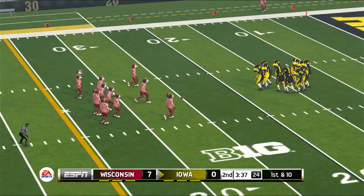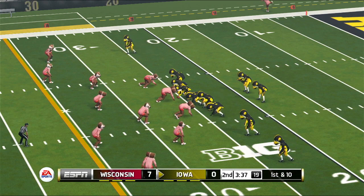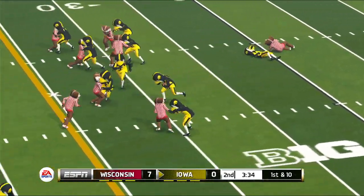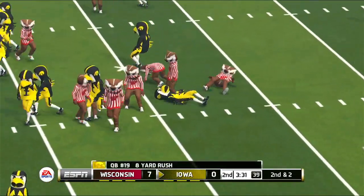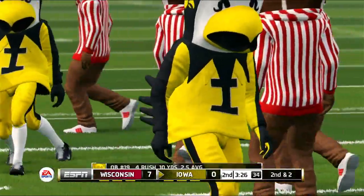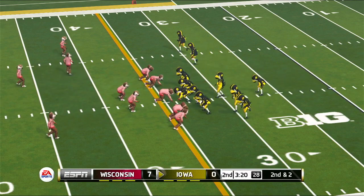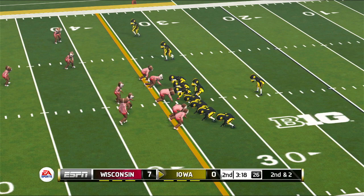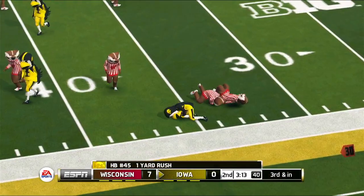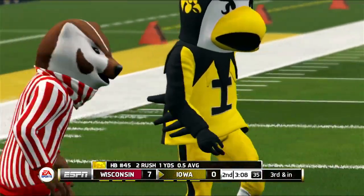Momentum swings have been fairly even. And with so little separation, this game can be drastically changed on just one or two plays. Got some open field. Makes it out to about the 33. So it's second down and about 2 yards to go. And he's tackled at about the 35. Gaining 2 yards. That'll bring up third and inches.